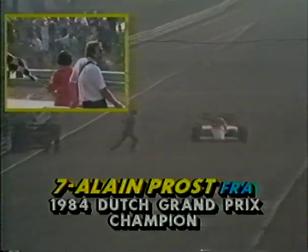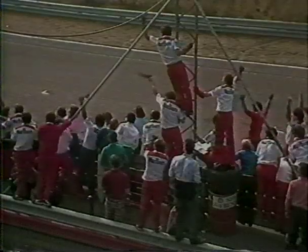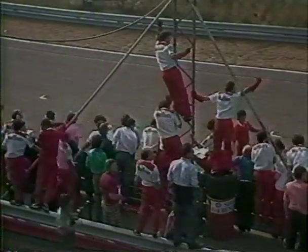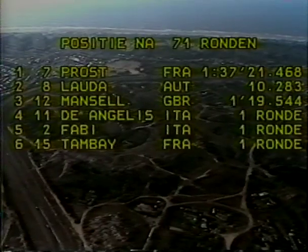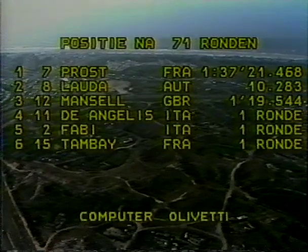The McLaren mechanics are in the road showing their delight. Alain Prost shows his with a rather more nonchalant and restrained wave to the crowds at Tarzan, and Niki Lauda comes through to more jubilation from the McLaren team. That's the third McLaren 1-2 this year. Alain Prost the winner, Niki Lauda in second place, closing to within 10 seconds at the end.